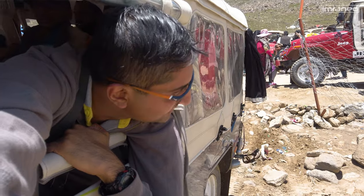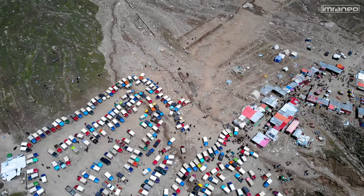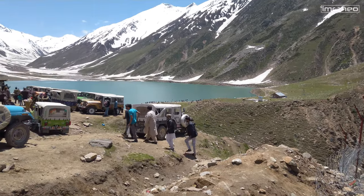We're here. All right, guys. Saiful-Maluk. It's a really beautiful place. There's a huge lake in there, and most of the time the lake is frozen. In fact, it might be semi-frozen right now. All the jeeps are being parked. As you can see, they're all being parked out there. Looks beautiful. This is the lake I was talking about.